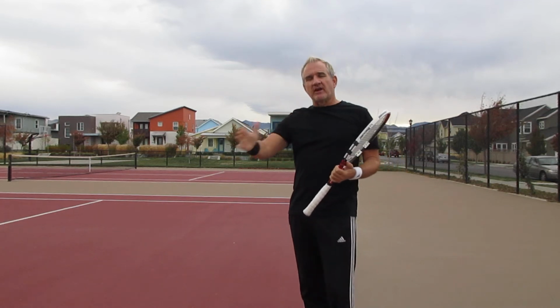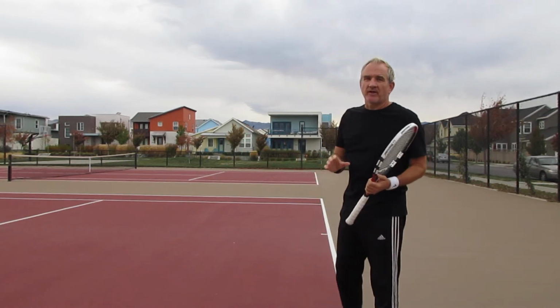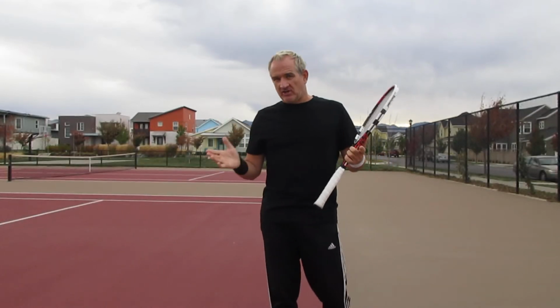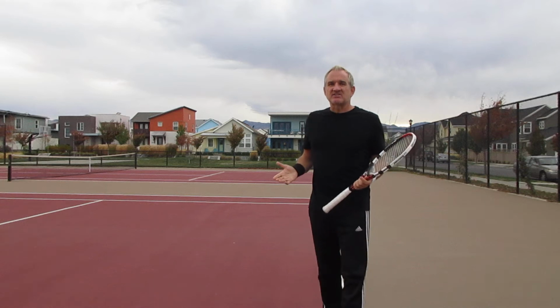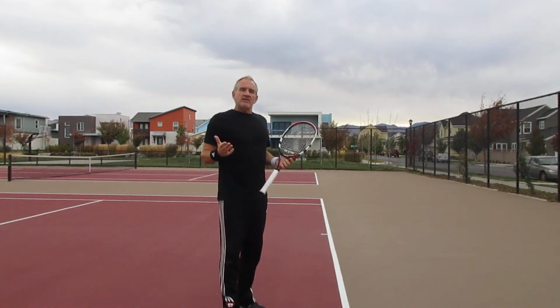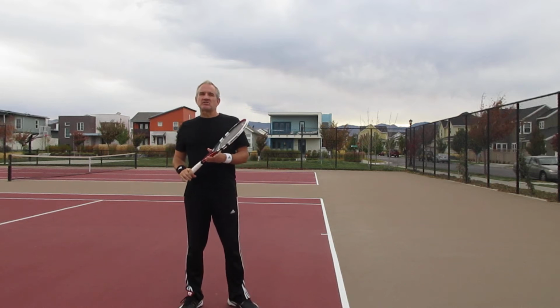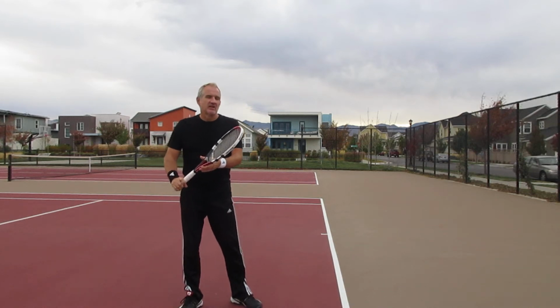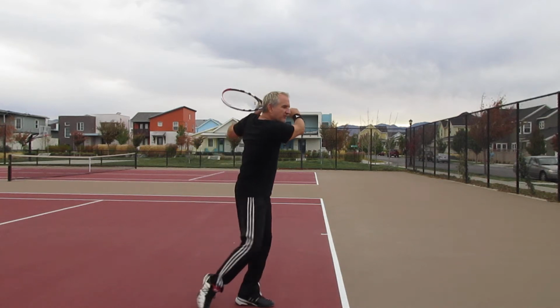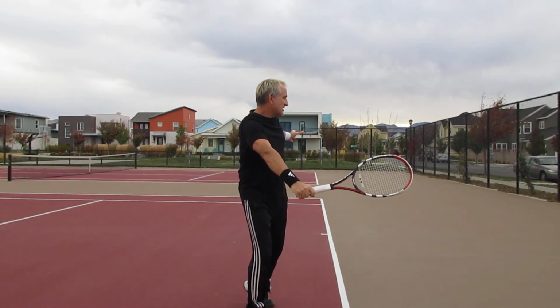There's a little move there that allows him to get a little extra power, and that's going to be a subject for another lesson that's a little bit more technical. But what we want to discuss today is the difference in the path of the racket. When these great players, Andy Murray's another one with a very good slice, takes the racket here and then it drops back further as he's coming in, he makes contact.